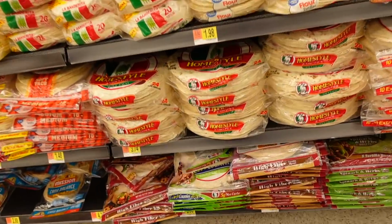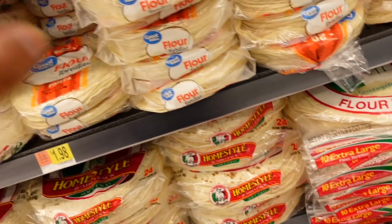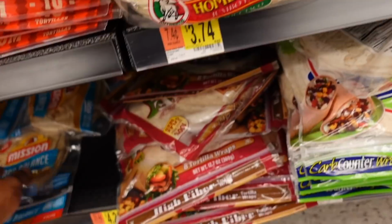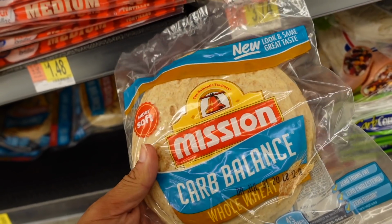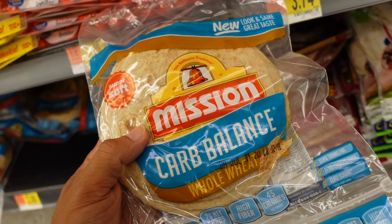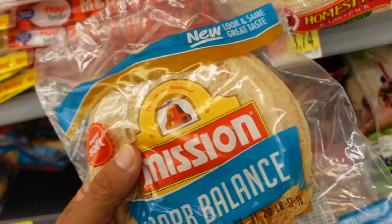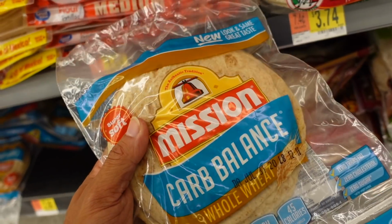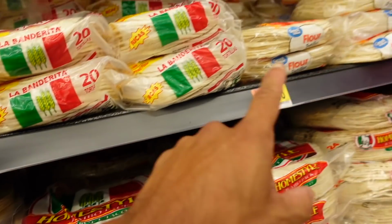Okay, guys, so if you're like me, you grew up on tortillas. Well, obviously you can't have tortillas when you do the ketogenic diet, but they do have these Mission brand carb balance whole wheat low carb tortillas right here. They're only 2 grams of net carbs. So if you're somebody that absolutely loves having wraps, tacos in the morning, this is going to be your best bet because it's high in fiber and only 2 grams of net carbs. Much better than going with flour.